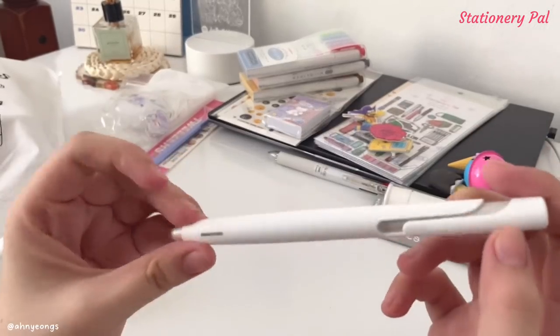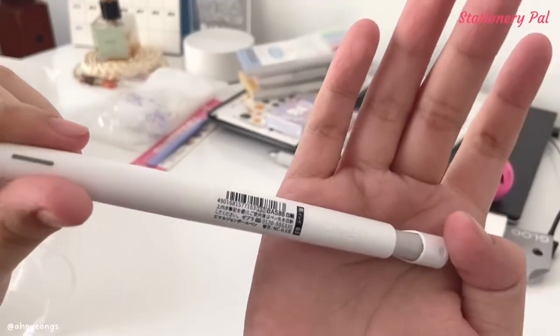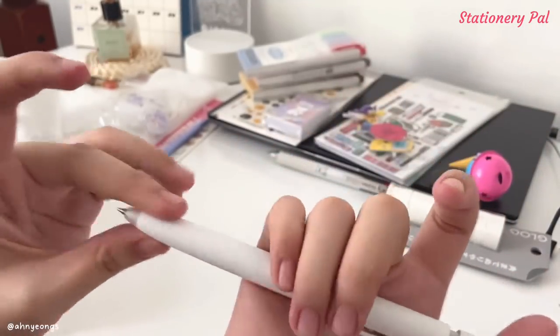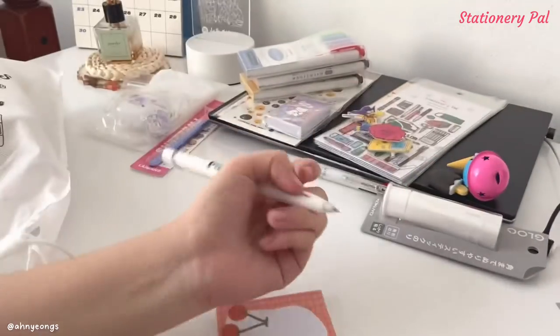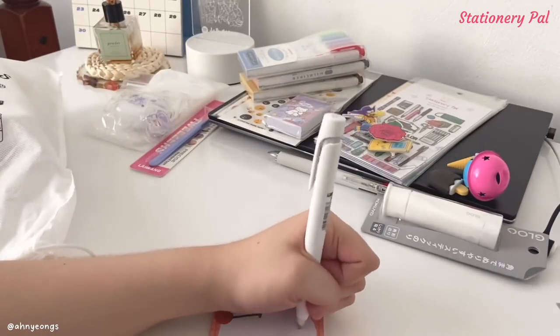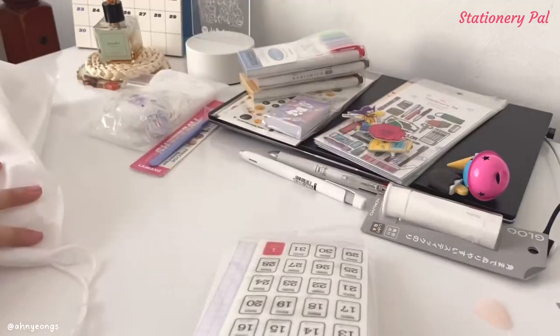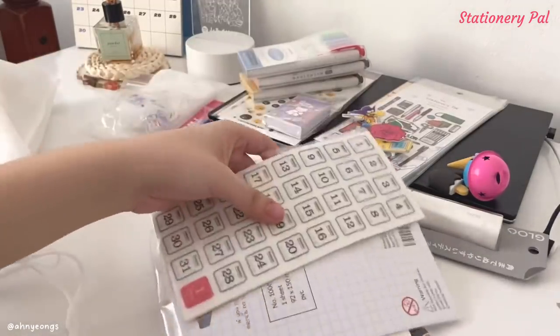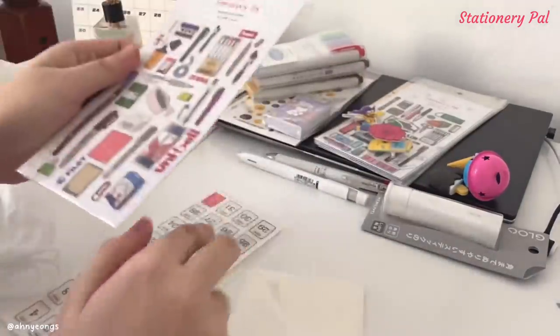Next one is a pen. This is from the brand Blend. Let me try it out as well. This is in 0.5 as well. I think this is in black ink. Oh, this is a ballpoint pen. Oh, more memo sheets and stickers. More stickers from Stationery Pal.